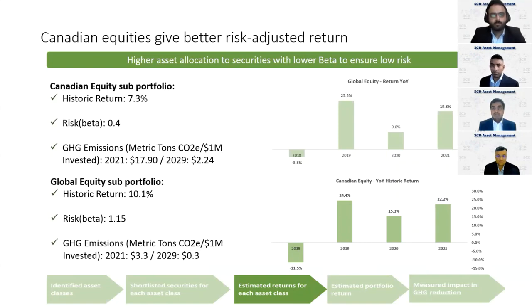So Canadian equities and global equities are the first asset class. We have applied the screening criteria. It consists of corporates that have committed at a policy level to reduce their scope 1 and 2 emissions to net zero, while also influencing their suppliers to reduce their own GHG emissions. The investment in the assets has been kept in accordance with the riskiness of those assets, with riskier securities getting less weightage. The result is interesting.